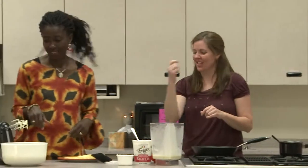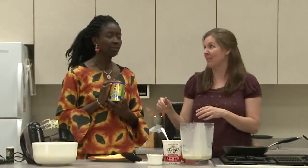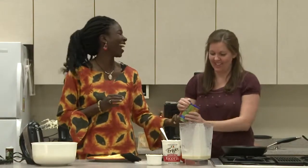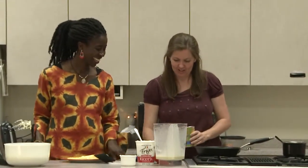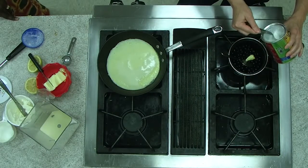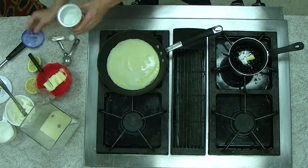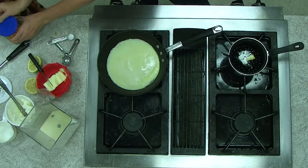Okay, and my cornstarch right over there. I'm gonna put a little bit of cornstarch. It just helps thicken it a bit. So I'll do about a half a teaspoon of that, maybe a little less. Get that in there.